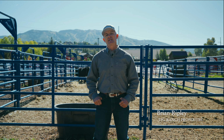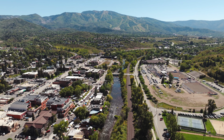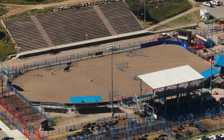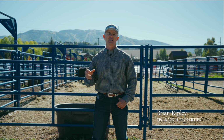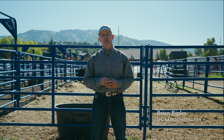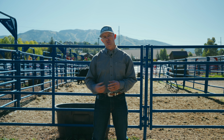I'm Brian Ripley with TPG Ranch Properties, and we are in downtown Steamboat Springs at the Romick Rodeo Arena, and we're here at the 2023 Routt County Cattlemen's Classic Stock Dog Trial. And we're gonna witness some competitors from all over the Western United States as they bring their dogs to compete in a trial where they work cattle through a series of obstacles to exhibit their control and cattle handling skills. So join us.